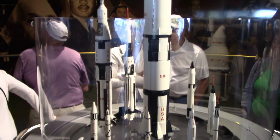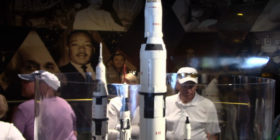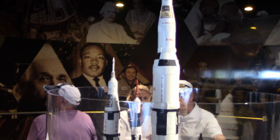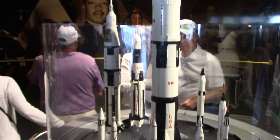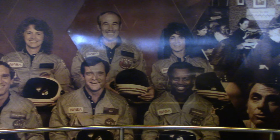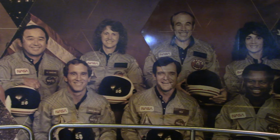Saturn V is the largest one. Remember this crew very, very well back in the 80s. This was the space shuttle Challenger that was destroyed during the launch.